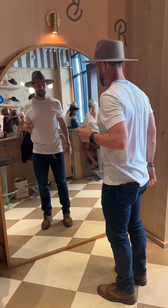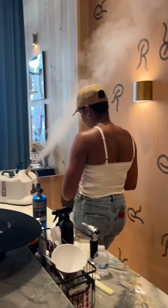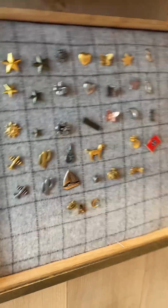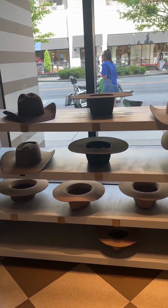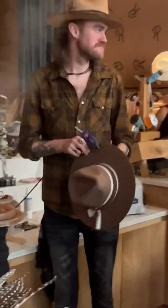There are 3 different levels of hats that you can choose from, and once you've chosen your hat color, you'll need to start choosing your hat bands. You'll need to decide if you want hat charms or branding, and you'll get to choose your size. Then you'll work with a custom hat specialist who will make sure you chose the right size and start putting together your custom hat creation.